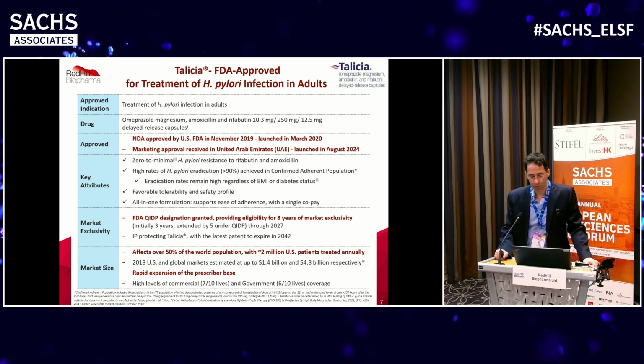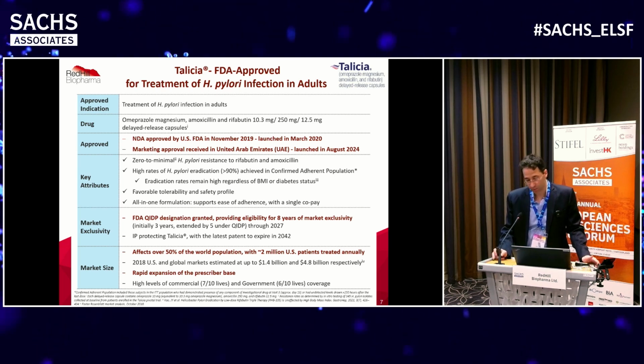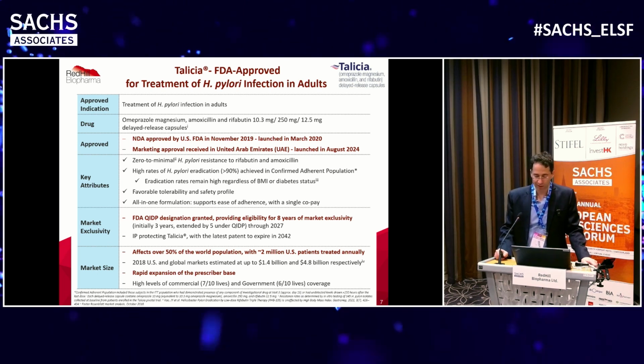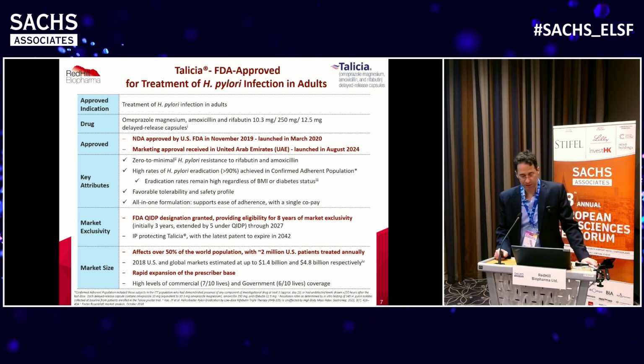Importantly, it's also an all-in-one formulation, which is a benefit over the standard of care, which comes as separate pills that each one has its own dosing regimen. Here in our case, it's an all-in-one formulation, which provides enormous ease of adherence, which is very well liked by physicians' offices and also by patients. We have a lot of runway still with the IP going out to 2042, and it's a large market with over 2 million US patients treated annually.